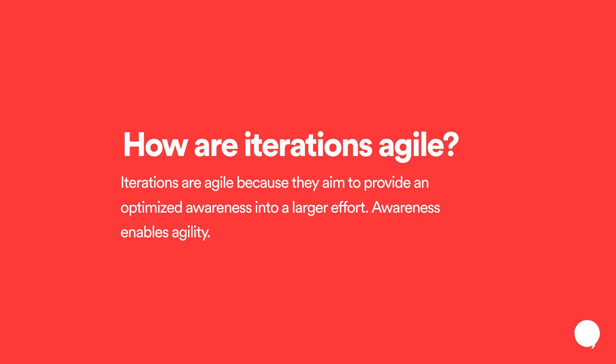We did this in 6 sprints, so that would be 6 iterations. And how are iterations agile? I believe that iterations are agile because they aim to provide an optimized awareness into a larger effort, and awareness enables agility. What I mean by optimized awareness is you commit to a chunk of stuff that you can get done within a certain period of time, and you want to get it to a shippable increment. An increment that you feel pretty good about, that you feel could get shipped if the client really wanted to ship it. So you're trying to get it to a point that's not busted, that has the quality of something somebody could review and give feedback on, to say, okay, I see this working and it's the right direction to keep going, or it's what we wanted but we see now it should be a different direction. And you can give the client an optimized awareness into the status of where the project's at that time, so that they can make decisions and have that agility.